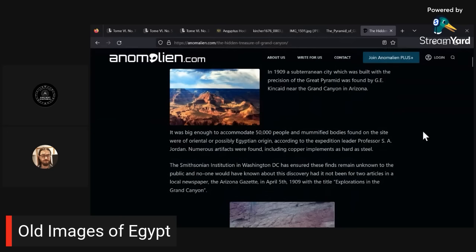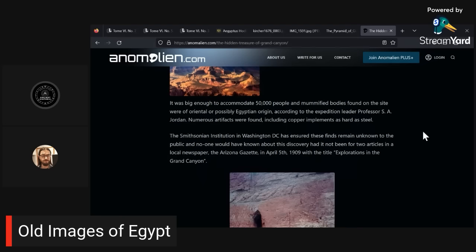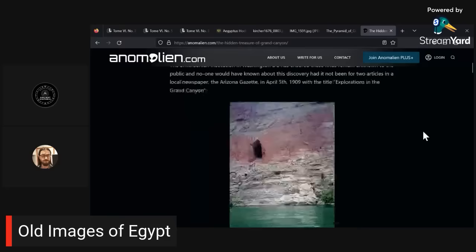Because they invented it. In 1909, a subterranean city, which was built with the precision of the Great Pyramid, was found by G.E. Kincaid near the Grand Canyon in Arizona. It was big enough to accommodate 50,000 people, and mummified bodies found on the site were of Oriental or possibly Egyptian origin, according to the expedition leader, Professor S.A. Jordan. Numerous artifacts were found, including copper implements as hard as steel. The Smithsonian Institution in Washington, D.C. has ensured these finds remain unknown to the public, and no one would have known about this discovery had it not been for two articles in a local newspaper, the Arizona Gazette, on April 5th, 1909, with the title Explorations in the Grand Canyon. So that is the article I remember reading.